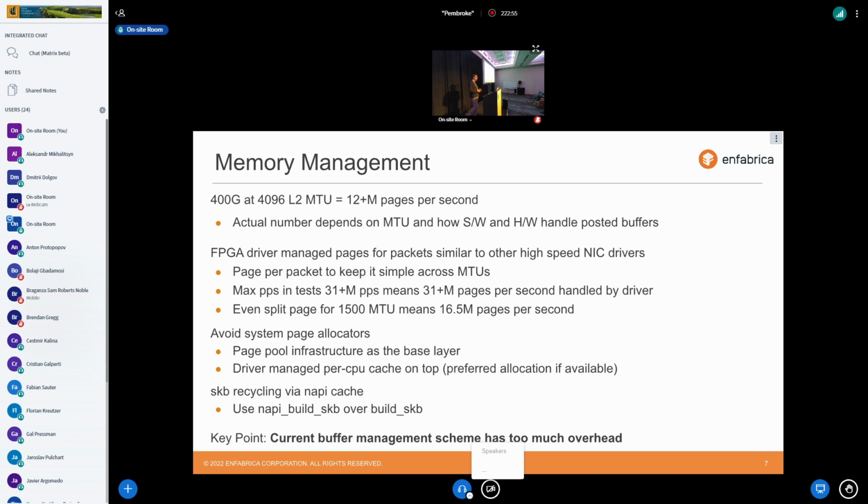Key point I want to make about memory management: the current buffer management scheme has way too much overhead to be thinking about 400, 800 G kind of line rates.